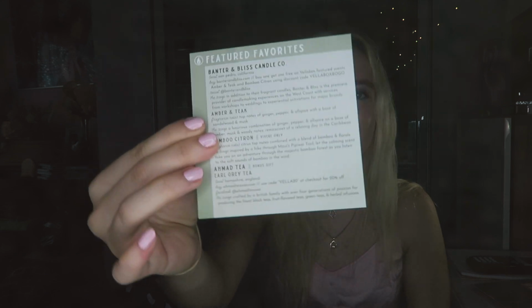It says, featured favorites, the Banter and Bliss Candle Co., local San Pedro, California candle. And it says what the candles are made up of. And bamboo citron. Ooh, bamboo citron sounds nice. And they said the bonus gift is the Earl Grey tea. And it says stuff about the tea, which is so sweet.